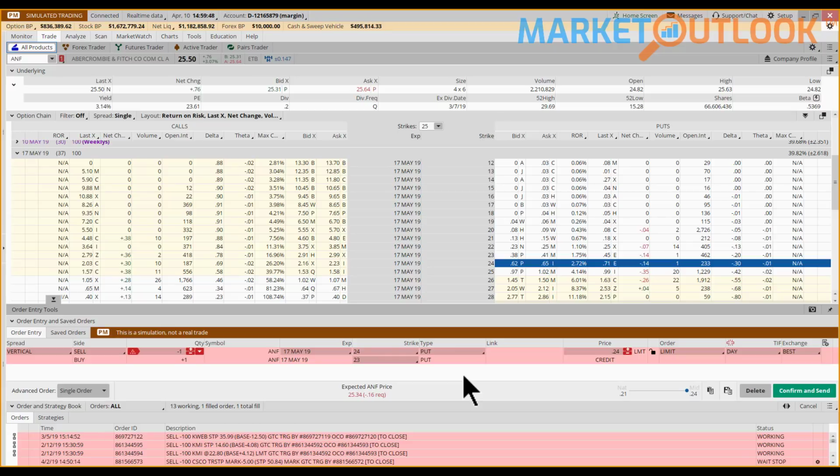Now, some of you are going to have different rules, right? Some of you are going to say, well, I need to have 40% return on risk, and some of you might say, well, I need to have 20% return on risk. So, to each their own there. We're not here to tell you what to do with your own account. We're here to provide talking points, examples, and education. But for those of you that do have a minimum hurdle rate of a 30% return on risk, then receiving a 24-cent credit on a $1 wide should be able to achieve that.